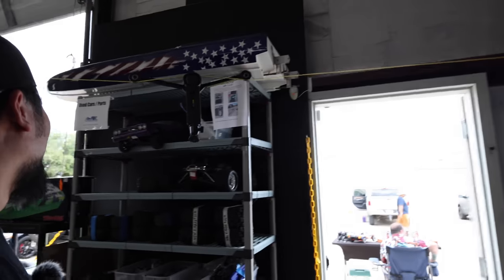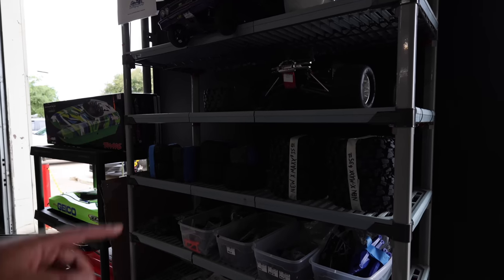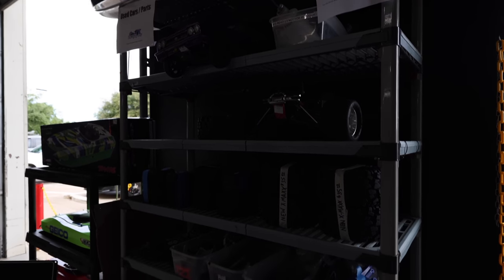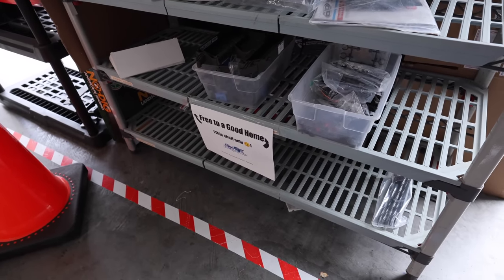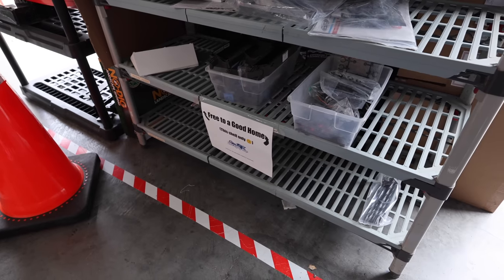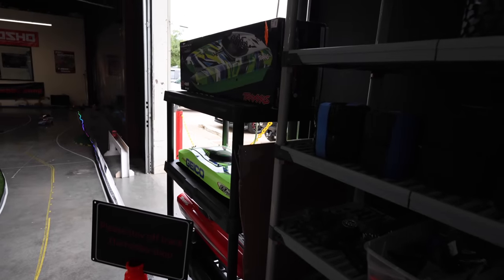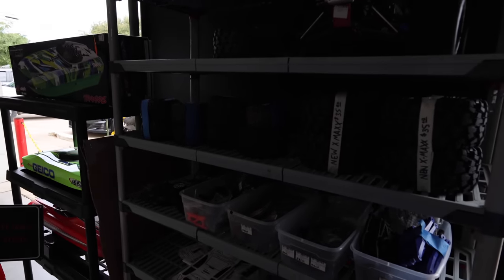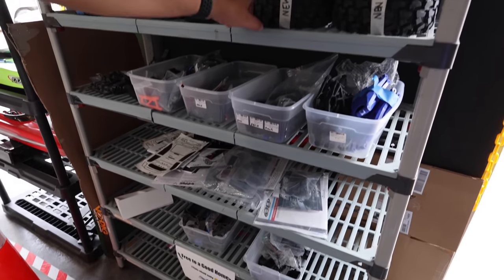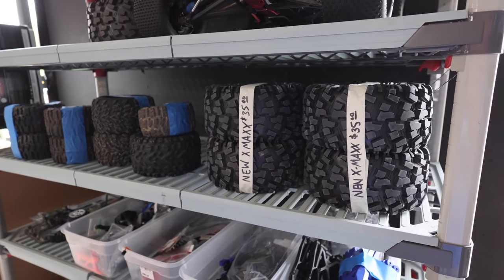Oh, look. Check this out. They got the consignment area. The consignment area is really cool. They got a whole bunch. Look. What? Free to a good home. This shelf only. Man, that's awesome. That M41 is only $300. A steal. Man, if your hobby shop has a consignment area, you're in luck. You can get some really good stuff in the consignment area. New X-Max tire, $35. This is probably for a pair, though. But for a whole set, $70. Killer deal.